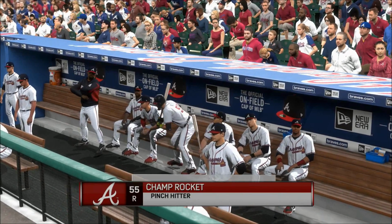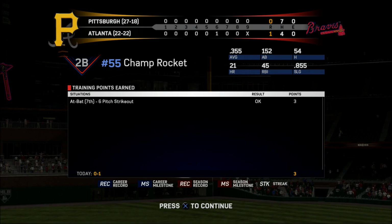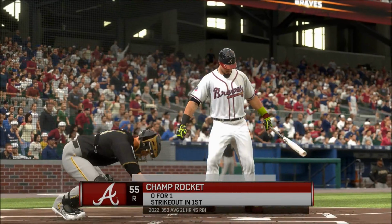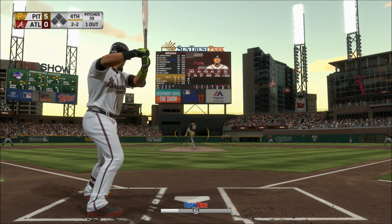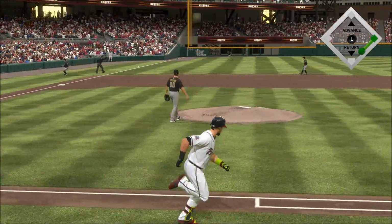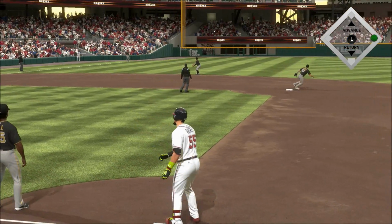And it would appear we'll have a pinch hitter here to start. Cobb gets the win on the mound, his first of the year. He's at the plate every chance he gets. Down the third baseline. And that's the first hit in this one for the Braves.